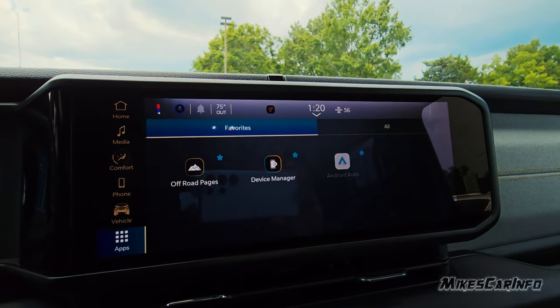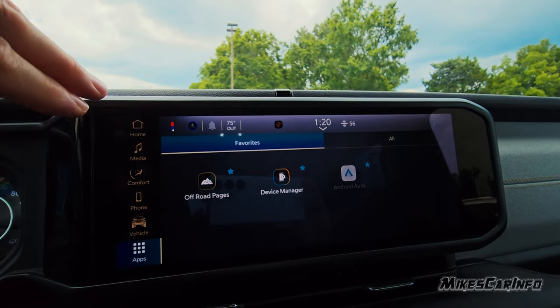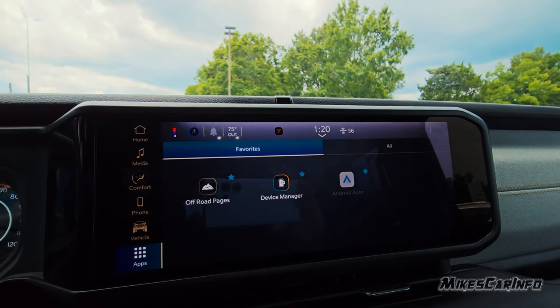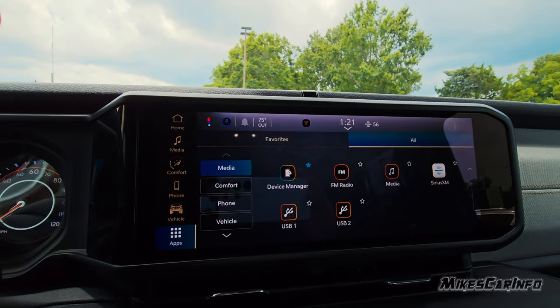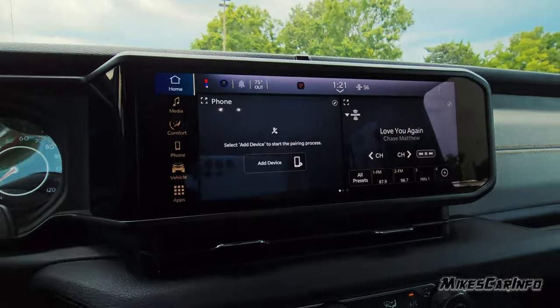And then the all apps would show up here. You can actually do shortcuts here on the home screen, anything you want. And there's the Android Auto as well. And then you can pair phones, of course. There's all the apps. So that's kind of a quick rundown of the screen.